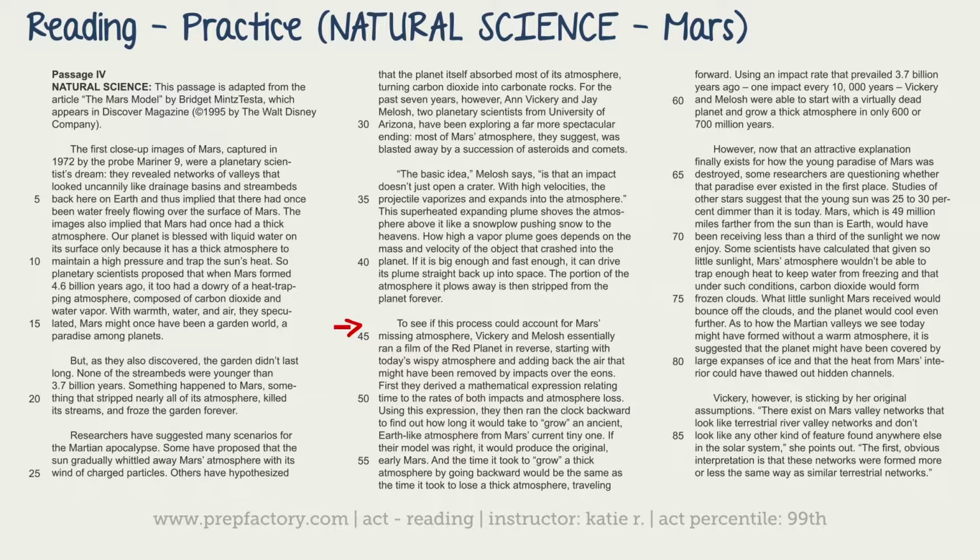Using an impact rate that prevailed 3.7 billion years ago, 1 impact every 10,000 years, Vickery and Melosh were able to start with a virtually dead planet and grow a thick atmosphere in only 600 or 700 million years.